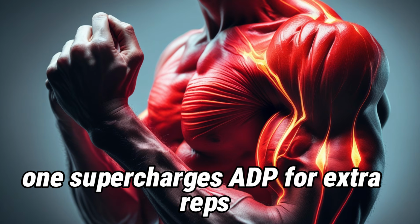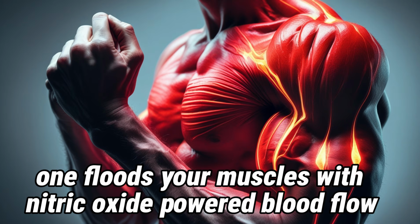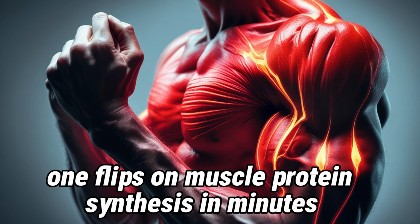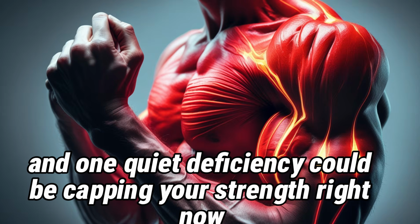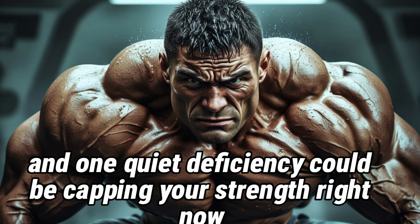One supercharges ATP for extra reps. One floods your muscles with nitric oxide-powered blood flow. One flips on muscle protein synthesis in minutes. One protects your joints and slashes soreness. And one quiet deficiency could be capping your strength right now.